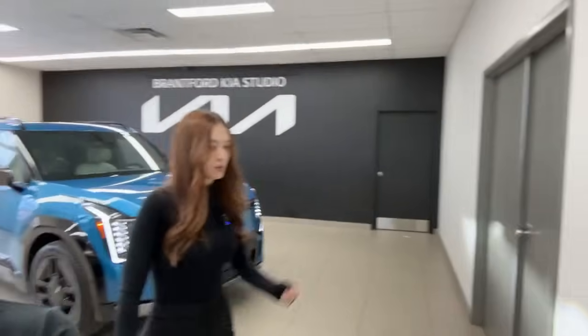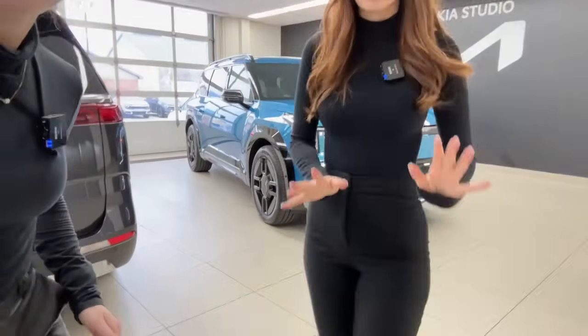So a lot of people are saying it's way too expensive, and this is also the top trim level of a full 3-row all-electric SUV. Yeah. There are not a lot of all-electric SUVs out there, third-row SUVs, I should say. Yes. Third row. I think it is priced exceptionally well considering what's available.